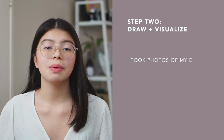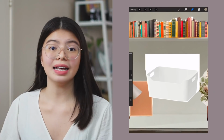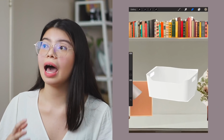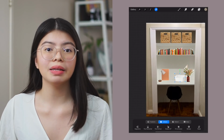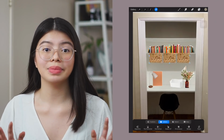So after we collected all our inspo online, I actually took pictures of the room when it was bare, when it was just the walls. So I took of the bed, of the desk, of the dresser, of this corner. So I actually used Procreate, and I tried to superimpose the products or the items or the decors that I wanted into those blank spaces. So you can see I actually started with the desk, and slowly I started adding in baskets on top, lamp, decor plants, and it wasn't exactly what we made, but I kind of got an idea of what I wanted it to look like and how it was gonna be designed.